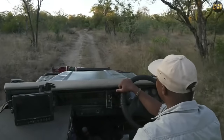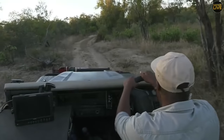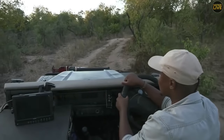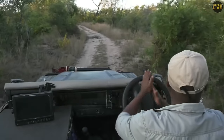You hear that bird call? It's a white-browed scrub robin, but I can't find it. Oh, there's something happening. Wild dogs with Ben are on the move. Let's go and see them.